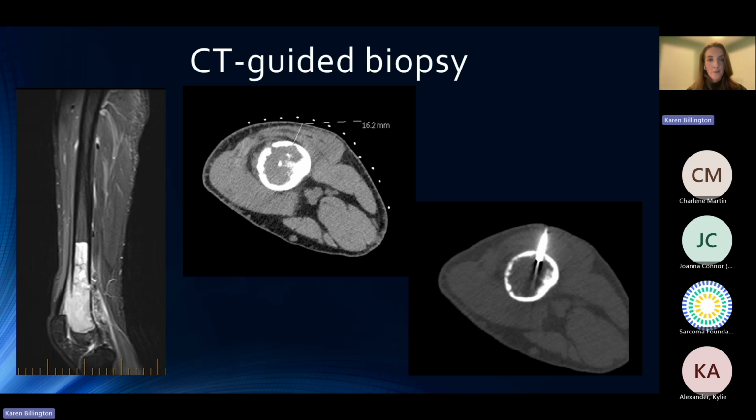So we've drawn a line down through the bone, and this is the tumor in here. And then this is the image here of the biopsy needle going through the cortex and into the tumor. So usually what we would do is we get the outer needle, which is the bigger one, just inside the cortex, and then we would take multiple samples. We angle the needle and take multiple samples through the bone.